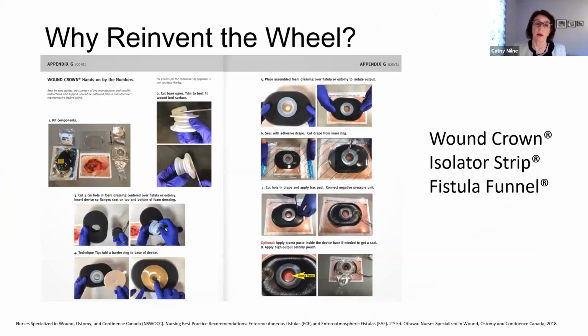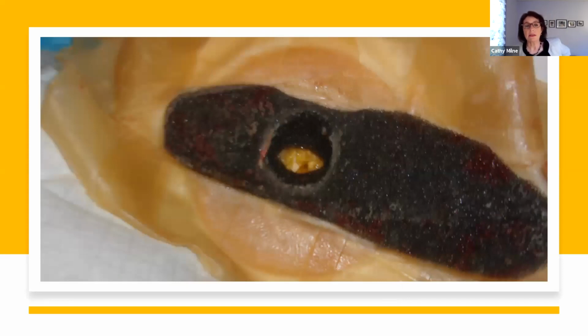You can actually photocopy this or download it and send it with them. I also like to take pictures of what things should look like when you're taking things down. And this is an example of that.